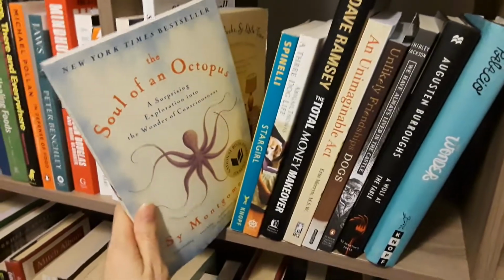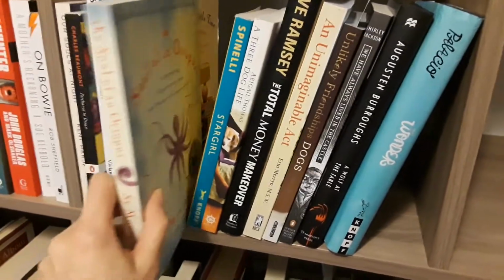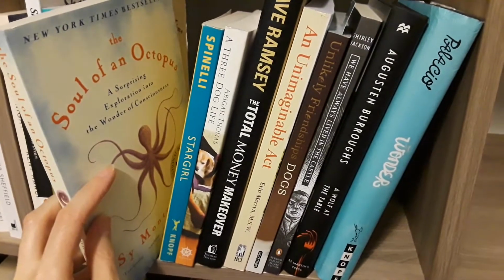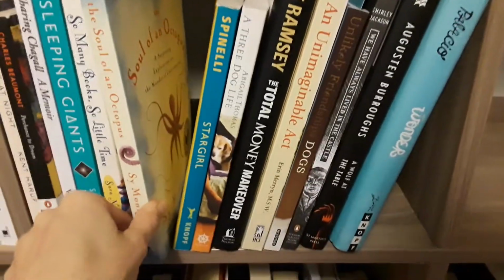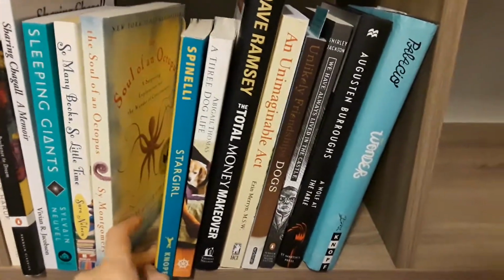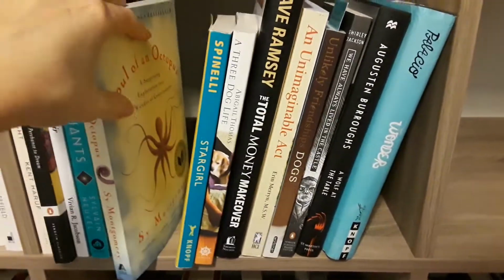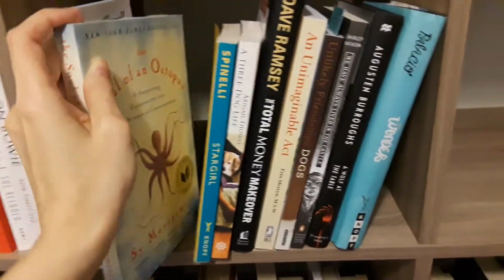The Soul of an Octopus, I recently mentioned. I just got this book by Sy Montgomery. Sy Montgomery is a woman who is, I think, a naturalist, and she went and studied several different octopi. I've learned that the plural of octopus is octopi, so I will say several different octopi. She learned they have all different kinds of personalities, and they're very intelligent. There were studies done to show just how amazingly intelligent they are. I'm rather fascinated by octopus, so I wanted to learn more about them. This is a fairly short read, so I should be able to get through it fairly quick. It was a finalist for the National Book Award, and it has a lovely cover, as you can see.